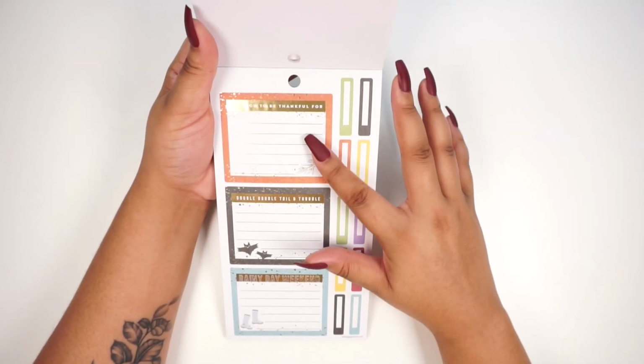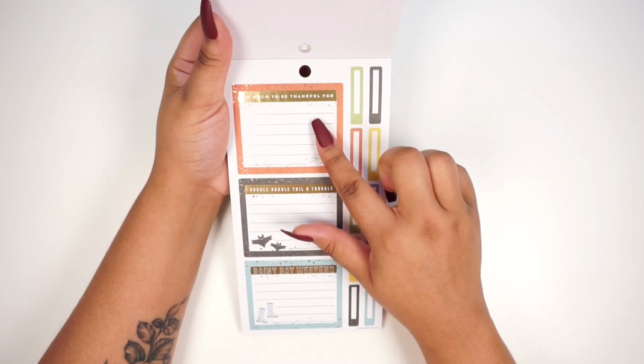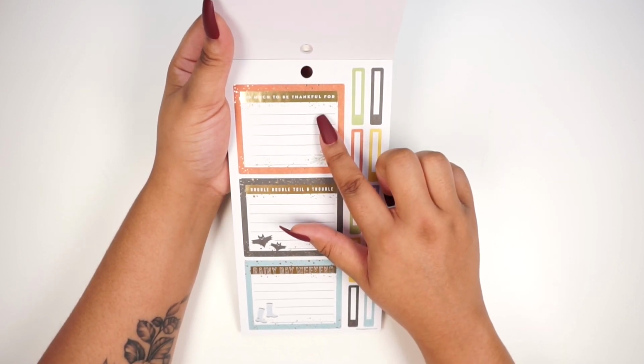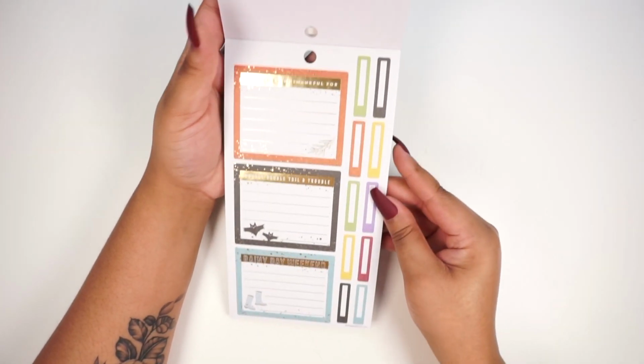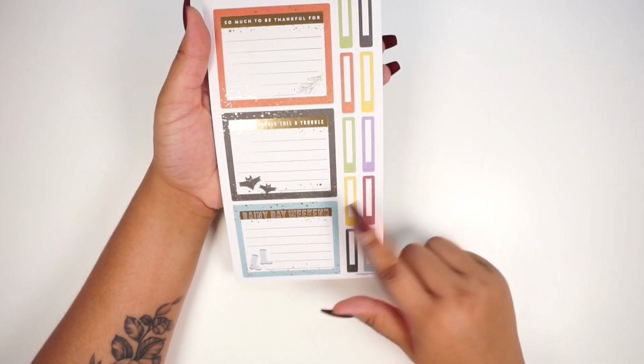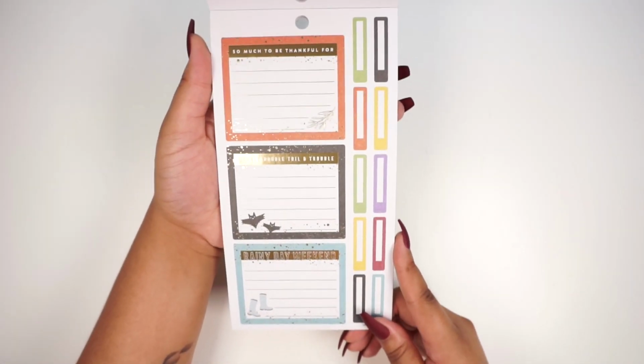Then we have this page here with double boxes and gold foil. And the headings are too much to be thankful for, double toil and trouble, rainy day weekend, and then some functional boxes on the side. So let's take a good look at it.